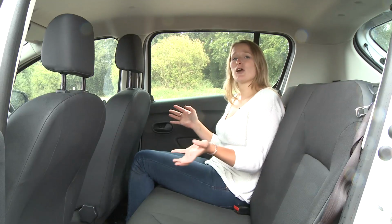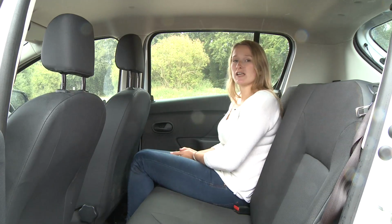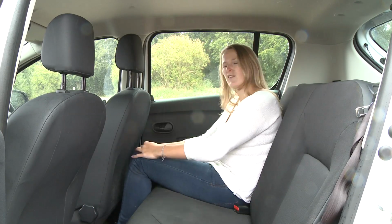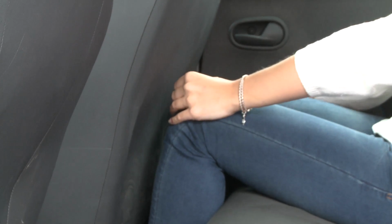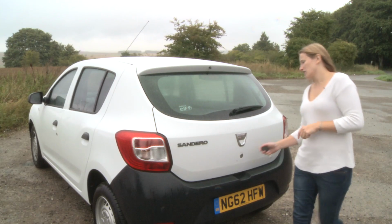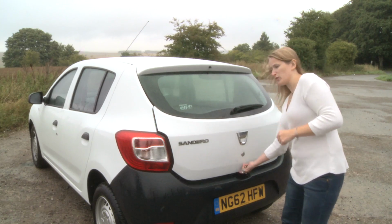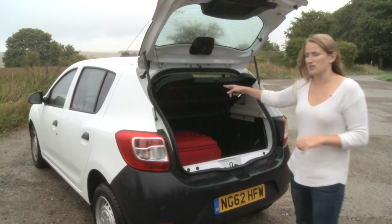As you'd expect, there's loads of room in the back, although it's not great that there aren't any headrests. Those with longer legs who are sat behind tall people might find that their knees are brushing the seats in front. Whilst, predictably, the Sandero does have a bigger boot than the other two cars, it is really irritating because you have to open it with the car key or with a lever by the driver's seat.